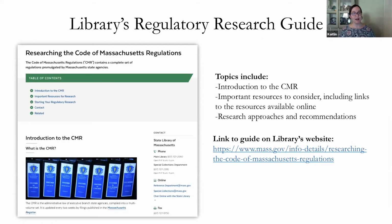So to help mitigate this problem, I compiled and created a guide for our website. It's geared towards both new researchers, people who have never even heard of a regulation before or thought much about it, and it's also good for seasoned researchers to get a bit of a refresher. It includes an introduction to the CMR, which is the Code of Mass Regulations. It includes important resources to consider when conducting research, as well as links to those resources. I also included some notes and ideas on how to approach this sort of research, as well as caveats that you can run into, things that I've run into myself that I'd want a researcher to know. And I'm going to try and bring up the website.